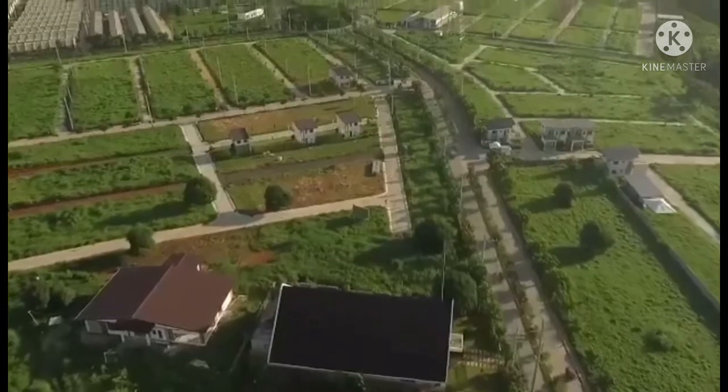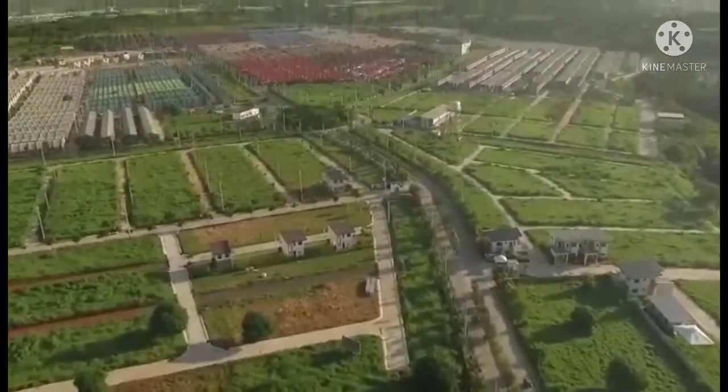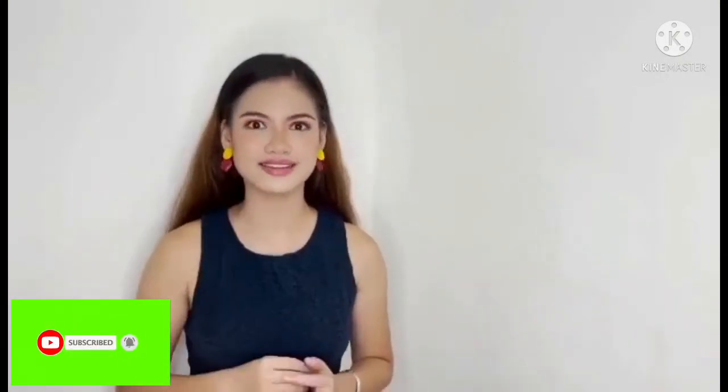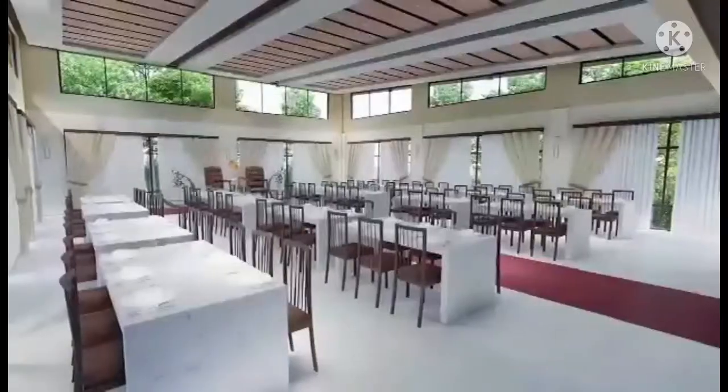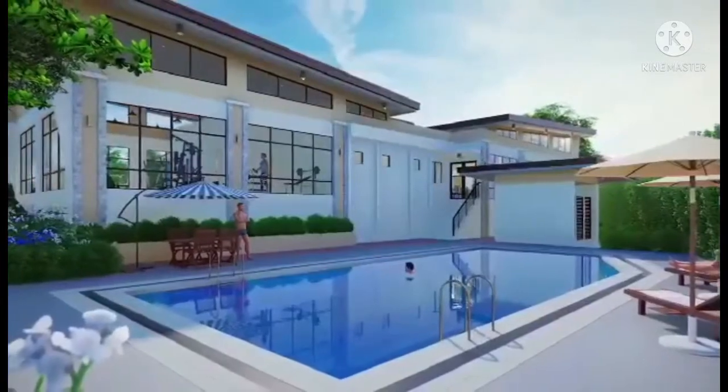Pagpasok niyo po sa Golden Horizon community, ito ang unang village na makikita ninyo sa may kanan. May total land area ang Acropolis ng close to 6 hectares. Meron itong exclusive amenities gaya ng clubhouse na may function area at fitness gym. Meron din dito ang swimming pool!